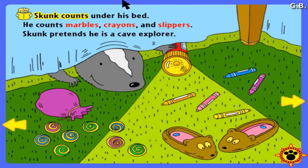Click here. Skunk counts under his bed. He counts marbles, crayons, and slippers. Skunk pretends he is a cave explorer.